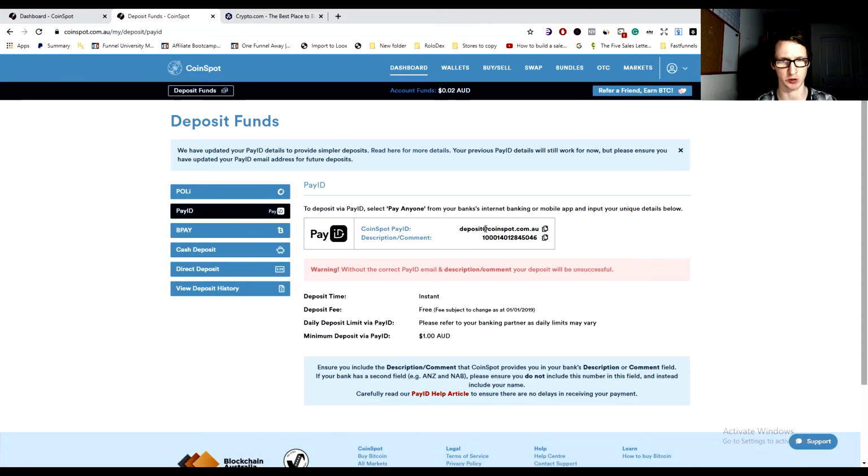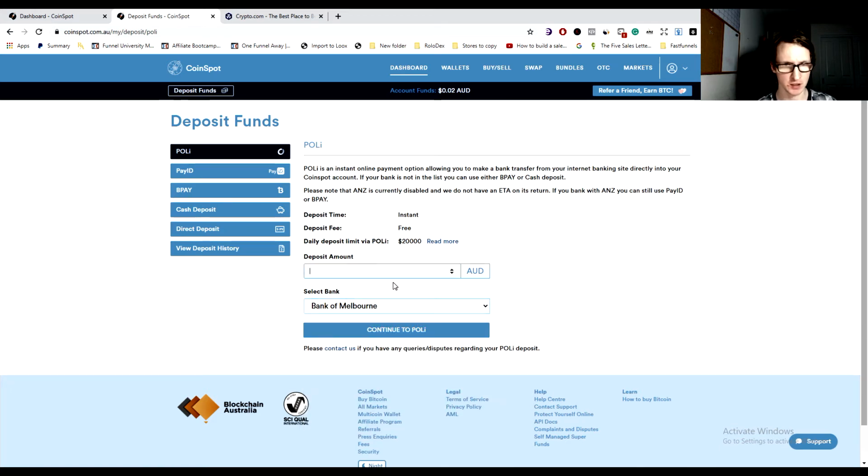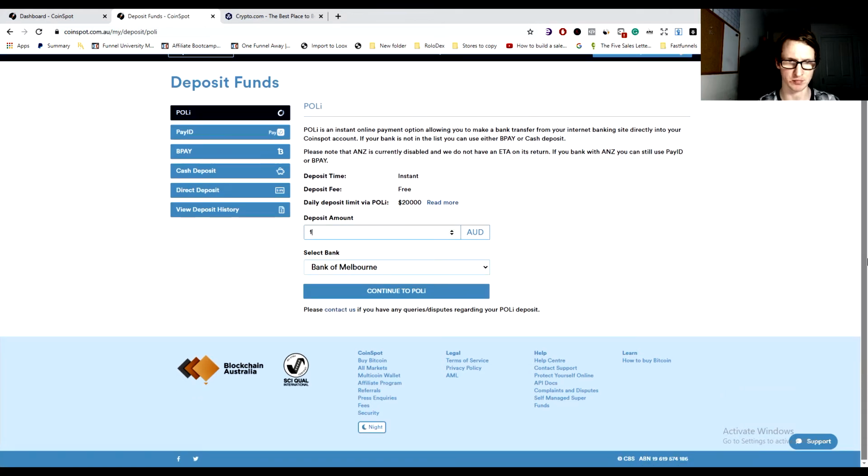It's really simple to do. Every bank should have PayID by now, or just go with Poli. It's up to you, but the banks are limited to a certain amount of banks that have the offer. So once you have that set up, you just want to deposit the money. So let's say you deposit $200 or something. Let's say you deposit $1 or something. I don't know, $2, $3. Continue to Poli.